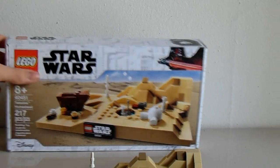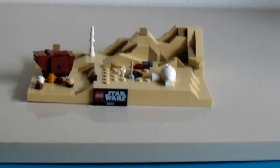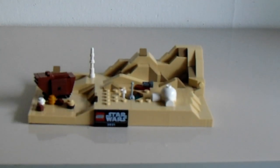The box is great. You do get a bunch of extra pieces in this set as well. It's kind of hard, I don't want them all spilling out, but you do get some good extra pieces, so that's also great to get. The build itself is pretty nice. You have plenty of features in the build.